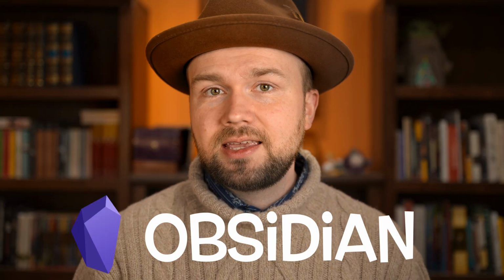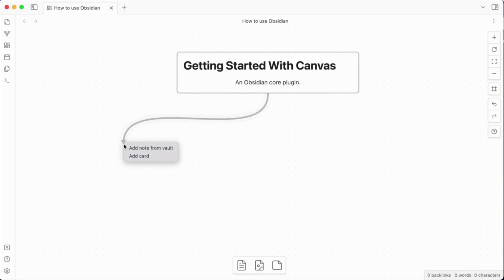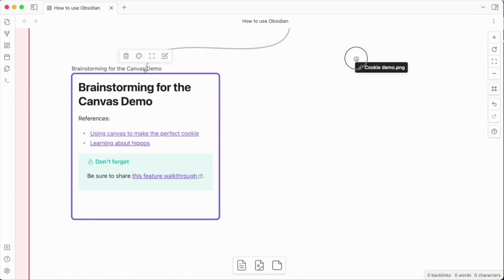Next up is Obsidian, and while Obsidian is definitely not a new application, the Canvas plugin is, and it is what is making me use Obsidian more on a daily basis. Now, if you follow the knowledge management space at all, I am sure you have seen clips of this in action. And frankly, rightly so, because it is really cool. The Canvas plugin for Obsidian allows you to create graphic representations and connections between your notes in Obsidian.